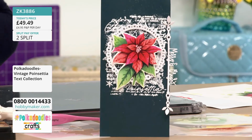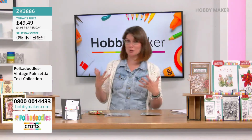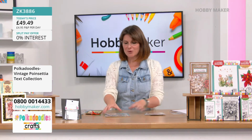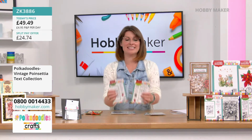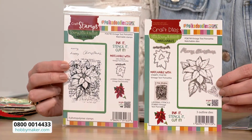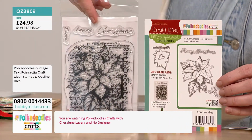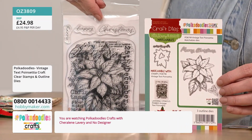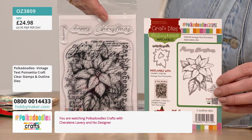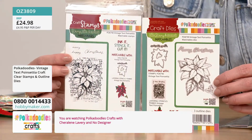Now, I do just want to give you the chance to get them individually because I know a lot of you have been coming through and taking advantage of them in that way as well. So let's come to that stamp that we've just used and the die. Now, you can get these as a duo if you'd like both of them. You've seen how perfectly they work together. Of course, the detail of that stamp is amazing. You're also getting your happy, your merry, your Christmas as well. And then, of course, you have got the dies for the poinsettia as well as the Merry Christmas.